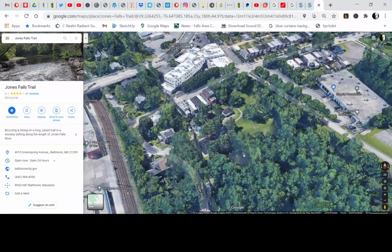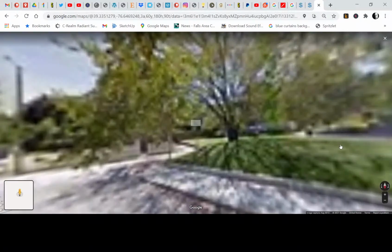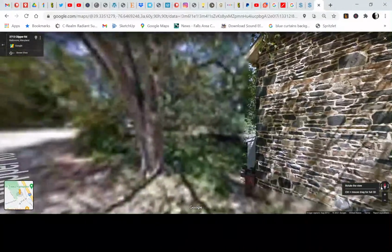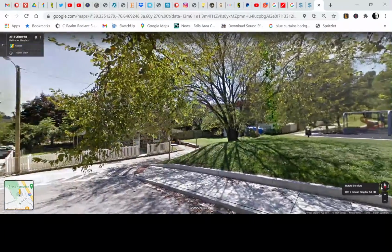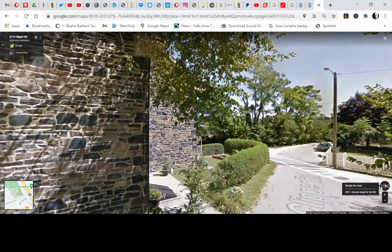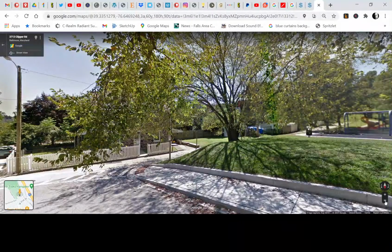Let's see, let me go down a bit. All right. So we did stop here. We talked about these stone buildings, which you can't see very well, but I've got some video that I'll insert. Let's back out a little bit.